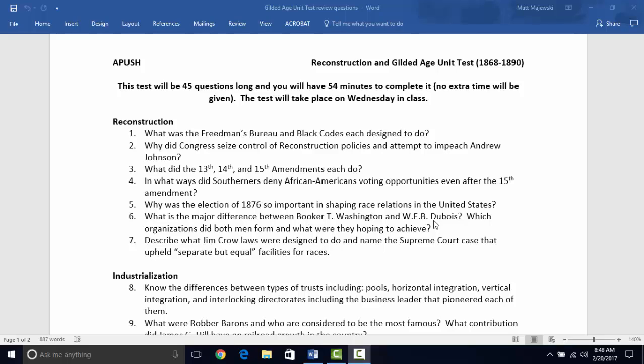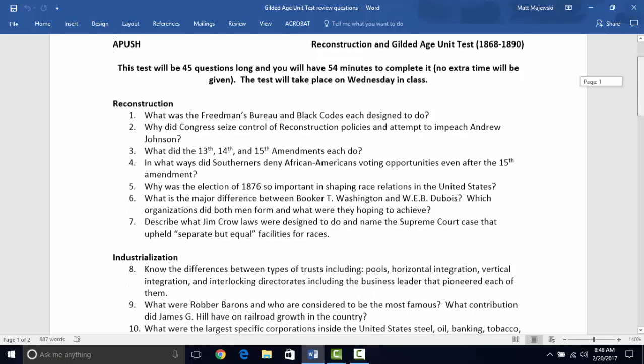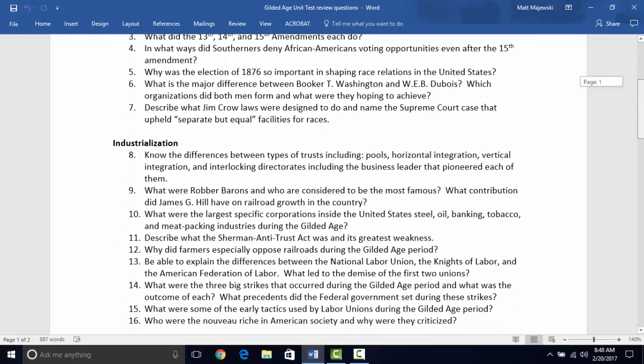Hey, you need to remember one other name. I'm not sure she's on here. Ida Wells. She's the anti-lynching lady. Remember, she creates an anti-lynching campaign to try to draw attention to the fact that blacks are being hanged along with whites across the South simply for voting or speaking up on behalf of black equality.